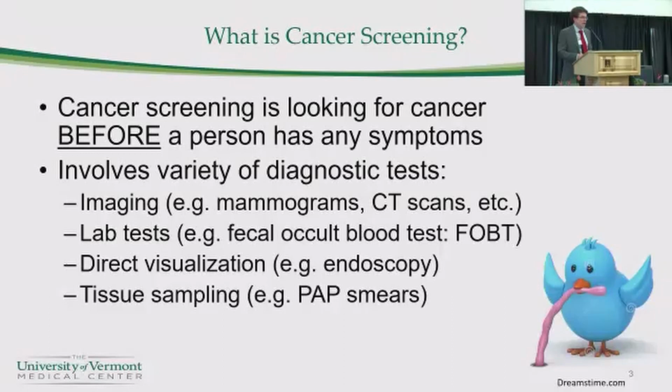So screening, as you heard about before today, it's determining whether a cancer is there before any symptoms are present. So once you have rectal bleeding and then you go in to get a scope, that's not screening anymore. That's really more of a diagnostic scope because there's a problem. We want to prevent that bleeding. We want to prevent that problem from happening.